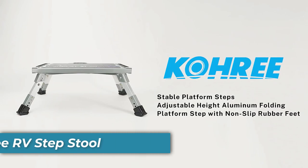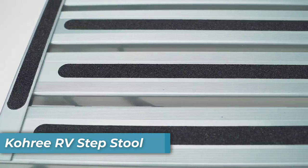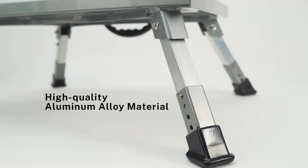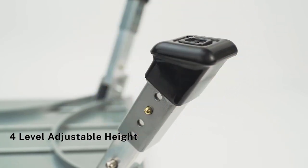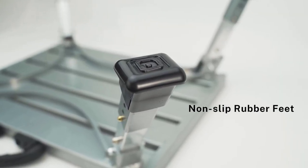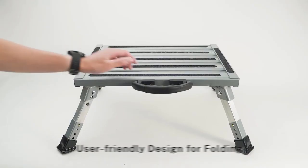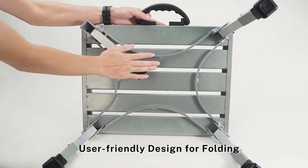Number 2 is Kohree RV Step Stool. The Kohree RV Step Stool is a must-have for any RV owner. It's crafted with high-quality and hardened aluminum, making it durable and reliable with a weight capacity of up to 1,000 pounds. Designed with an anti-slip top surface and rubber feet, this step stool will never leave you slipping when attempting to reach those hard-to-reach places. Plus, the user-friendly design makes it simple and easy to use in any scenario.